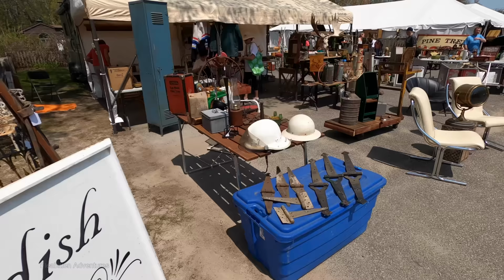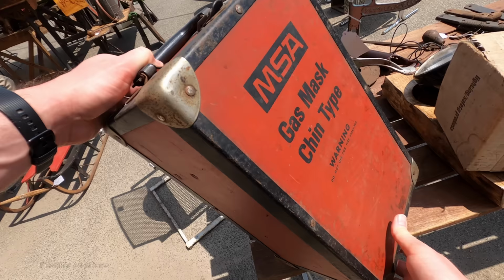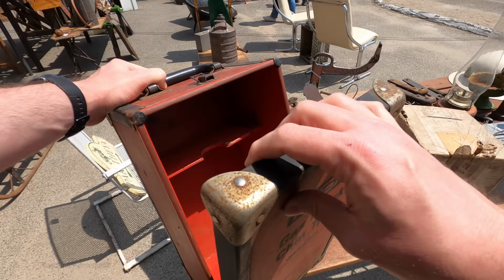This got me excited for a second, this MSA gas mask box. I thought it was probably a Clearview gas mask from the 60s, which can go for a couple hundred dollars potentially, but sadly the box was empty. Not in there.